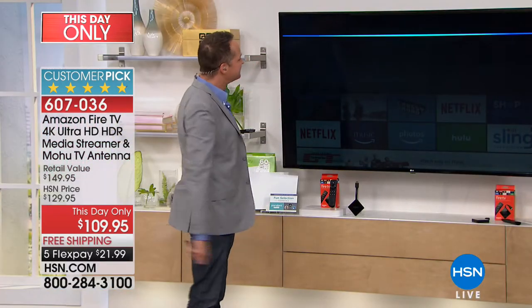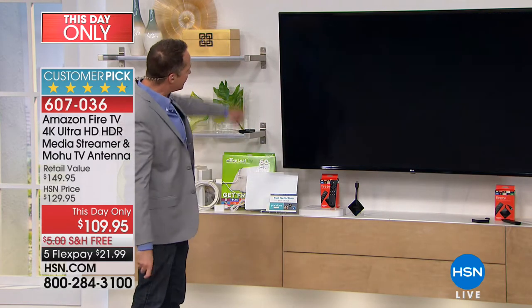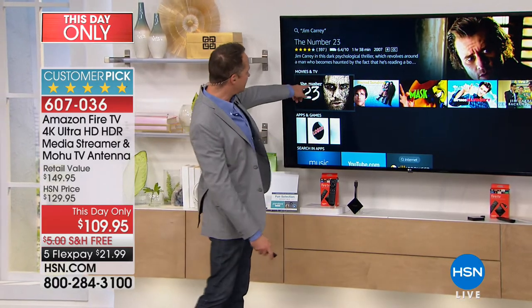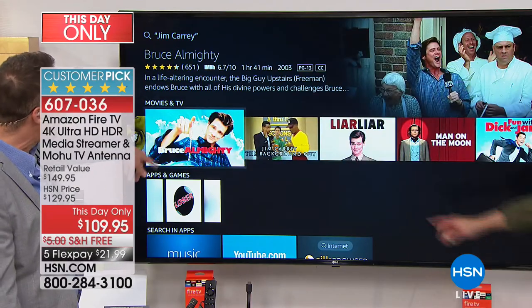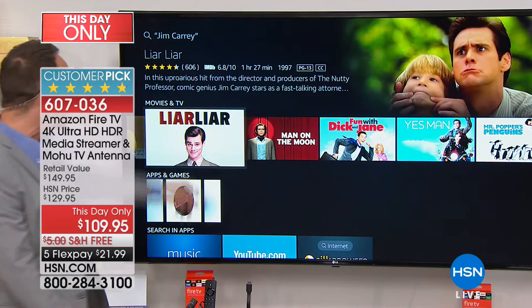Jim Carrey. This has Alexa voice search built in and the Alexa remote. So I went Jim Carrey. So now here's what we can do. She decides that's her favorite actor, or at least for now, so we can watch The Number 23, or we can watch Eternal Sunshine of the Spotless Mind, or we can watch Mask, or we can watch Bruce Almighty, or we can watch Liar Liar, or we're going old school in Living Color. Yeah, we're going old school too.